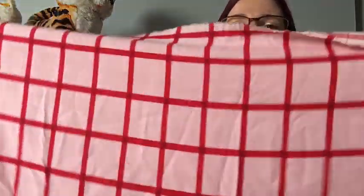I managed to get 1.5 meters. It's quite wide. But I think because it's this checked pattern, I'm a bit scared about making it into something. I love pink and red at the moment. I'm obsessed with this colourway. I think it's really beautiful. It's got a really lovely drape, but I have no idea what to make with it.